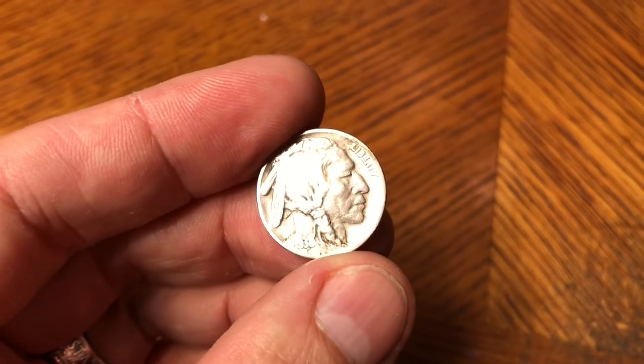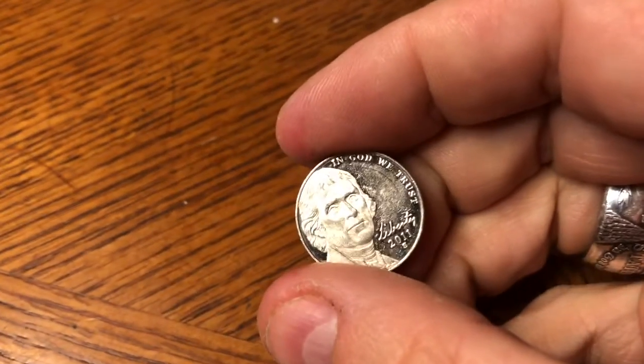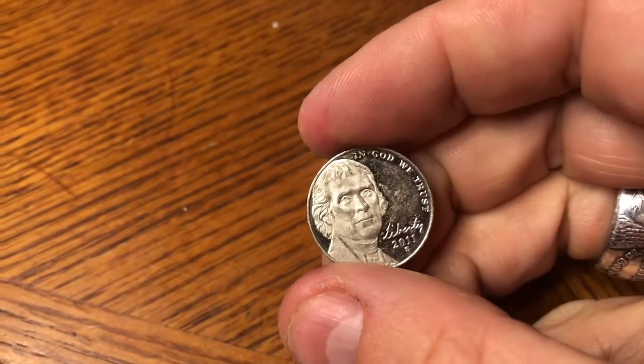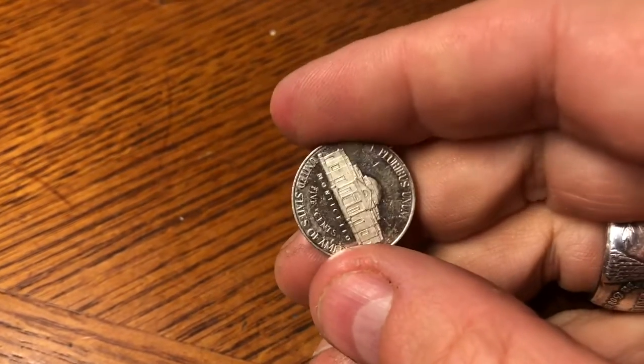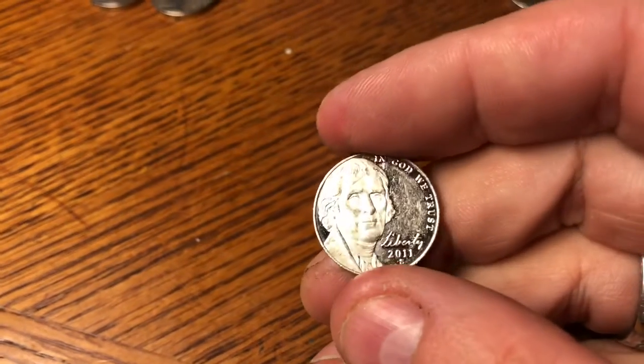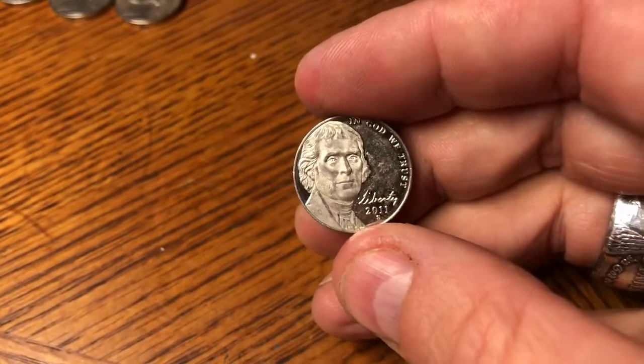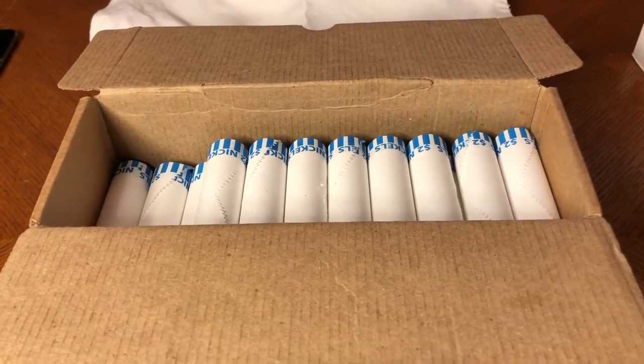That makes me happy. All right, guys, 12th roll in, and it's not the best looking proof I've ever seen, but we got a 2011 proof. It's been in circulation for a while, so it's not as proof-like as you'd like, but it is a proof nonetheless, and we'll take it. Let's get back after it.